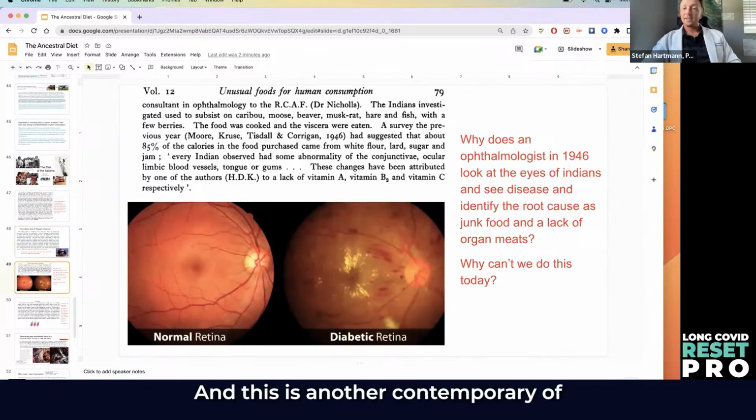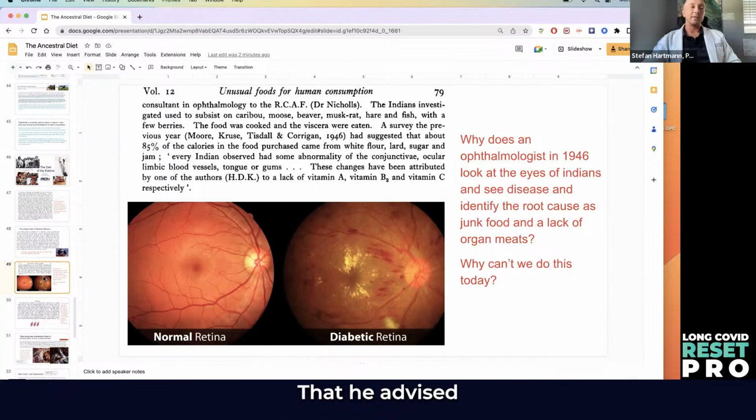And this is another contemporary of Ancel Keys, this ophthalmologist who was looking at the eyes of the Eskimos. Now, the Eskimos that were fed the white man's diet quickly developed the metabolic disease that we see in the eye. And what was his solution? Did he advise laser surgery and so forth? They didn't have that back then. He advised the ancestral diet for these Eskimos, and it reversed their ocular disease.